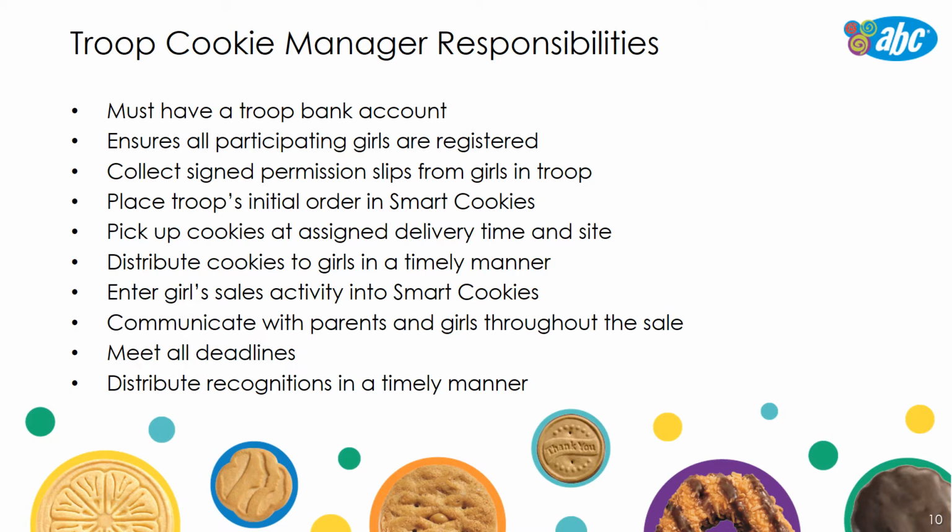Troop cookie manager responsibilities. That person must ensure that the troop has an active troop bank account, ensures all participating girls are registered, collect signed parent permission slips from girls in the troop, place troop's initial order in Smart Cookies by the deadline, pick up cookies at assigned delivery time and site, distribute cookies to girls in a timely manner, enter girls' sales activity into Smart Cookies, communicate with parents and girls throughout the sale, meet all deadlines, and then distribute recognitions in a timely manner.